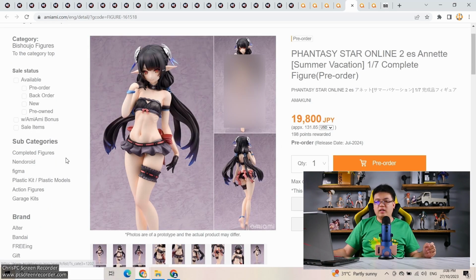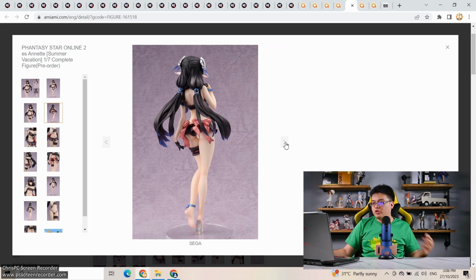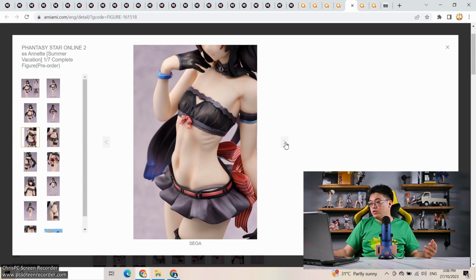Next one, another figure from Phantasy Star Online, so an Annette Summer Vacation as well, same price under 20,000 yen at 1/7 scale, July 2024 release. This one is, how do I put it? Just now Jin as well and now Annette, these two figures felt a bit generic to me. Oh wow, let's look at the details on the body sculpt over here. This is the one thing Amakuni is really good at, the sculpting of body anatomy. So this girl is very skinny and you can even see the outline of her ribs over here.